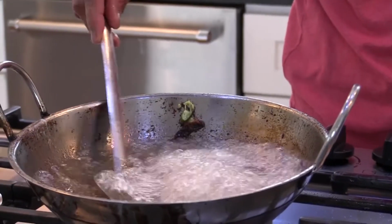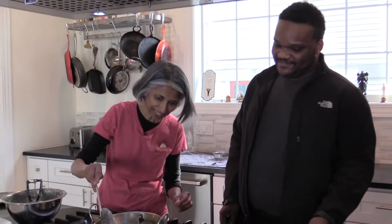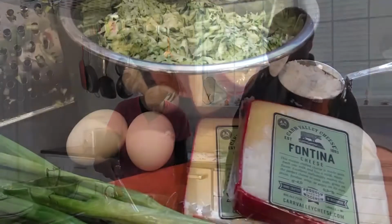I even like this little pot. This is a pot that was my mom's. And those are the best ones. Yeah, I have a lot of Indian cookware. That looks really simple to make.